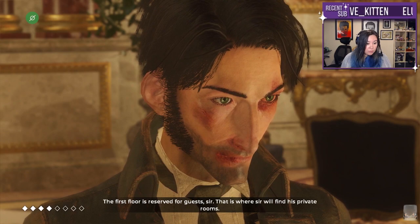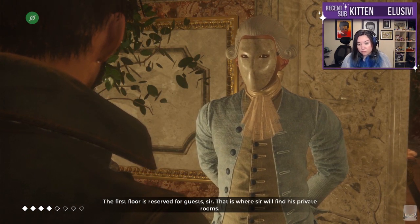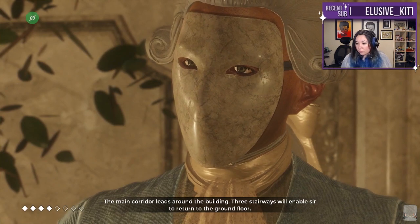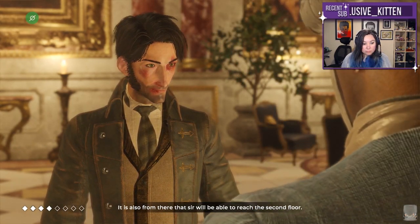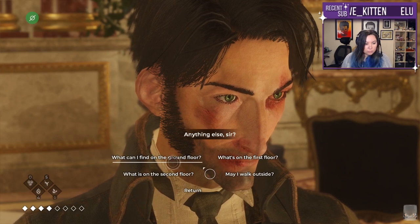The first floor is reserved for guests, sir. That is where Sir will find his private rooms. The main corridor leads around the building. Three stairways will enable Sir to return to the ground floor. It is also from there that Sir will be able to reach the second floor. Thank you very much. Anything else, sir?